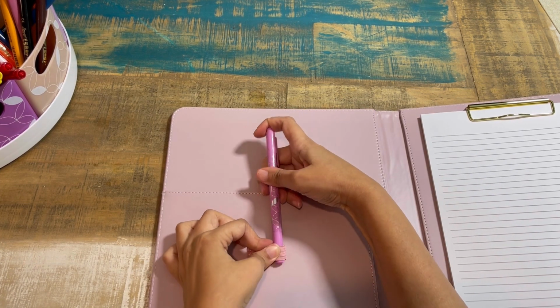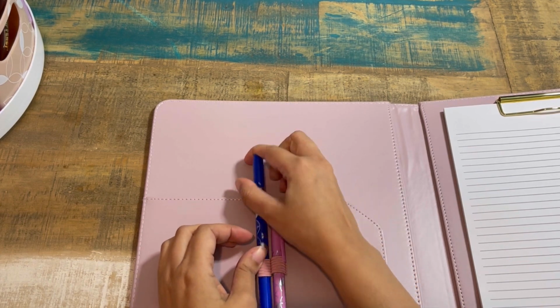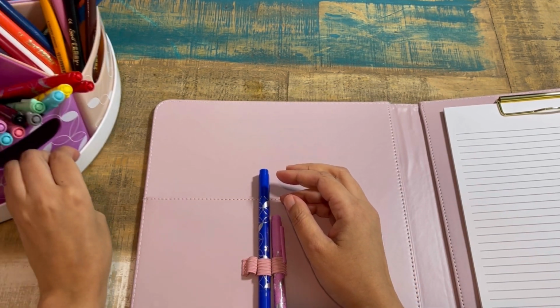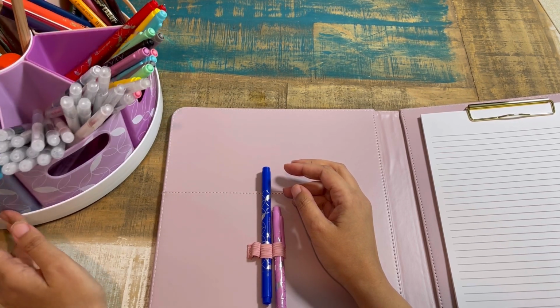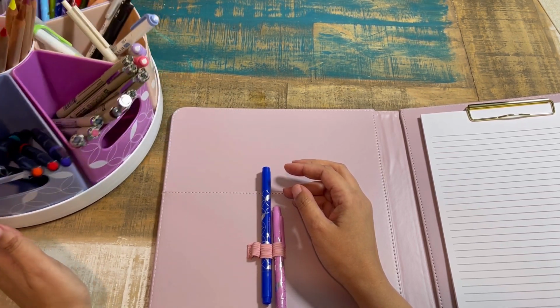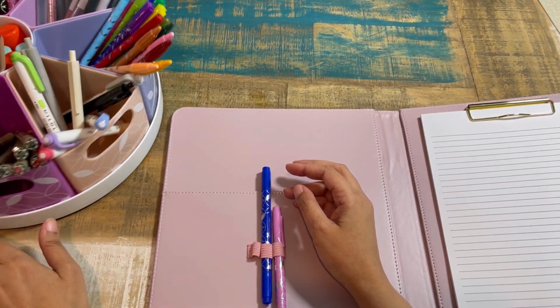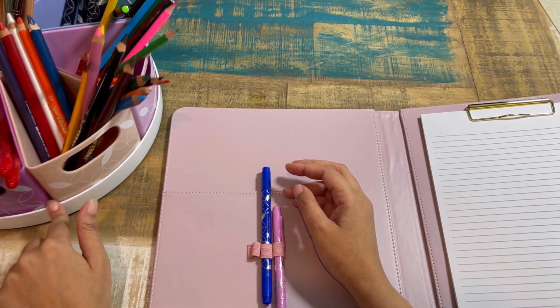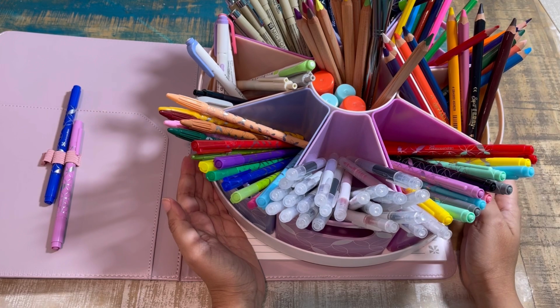And these are some of EC's markers, because that's where I have my little rotating thing. All right, I know a lot of you have seen these. This is not new to the launch, but it's one of my favorite things ever. You will probably see almost every single organizational item from Erin Condren in all corners of my house. All right, this is the large one. Add it to the cart.